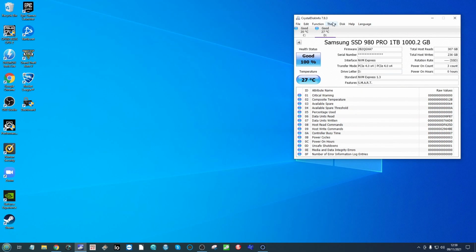Right, so we've got our Samsung 980 Pro installed on the test machine. You can see there in CrystalDisk, we've got the drive. We'll just refresh the screen a little bit. We can see we're connected on a PCIe 4x4 lane, but it's worth highlighting once again that this is a drive that takes advantage of NVMe 1.3.